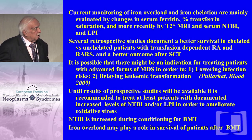Several retrospective studies show better survival. It is possible there might be an indication for treating patients with advanced forms of MDS, lowering infection, delaying leukemic transformation. Until results of prospective studies are available, which is very difficult to do, we recommend to treat at least patients with documented NTBI and LPI, in order to ameliorate oxidative stress.